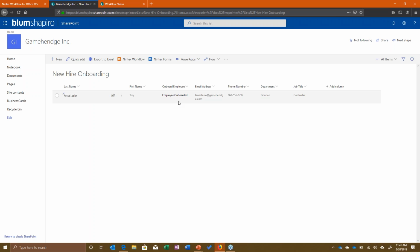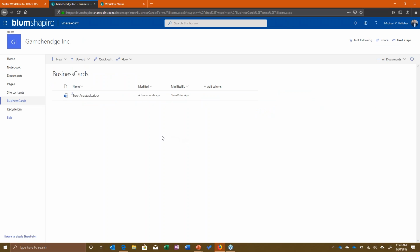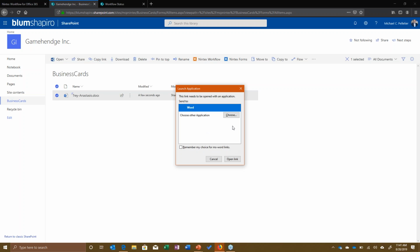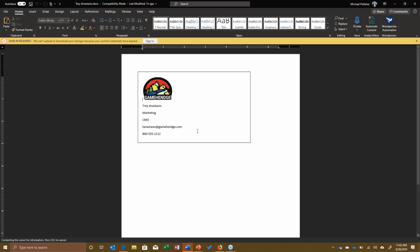Great. Now I have very clear direction, knowing that the employee onboarding process has been completed and that everything that needed to happen has happened. Now, if I go back to my home page here, and we look at business cards, okay, we can see that a new document was created. So a few seconds ago, this was created. And if I open this up, we can see that I have my business card in a Word document ready to get sent to the printer.